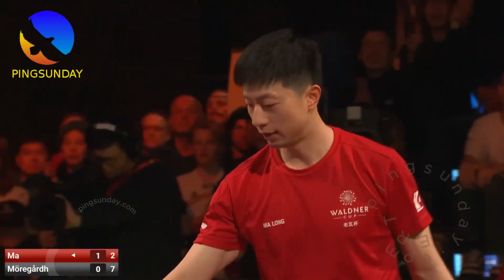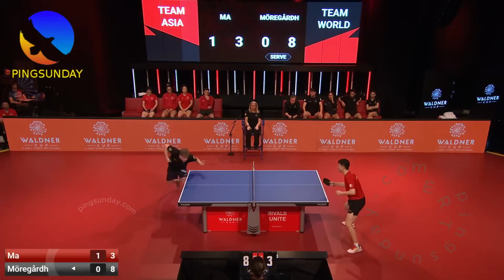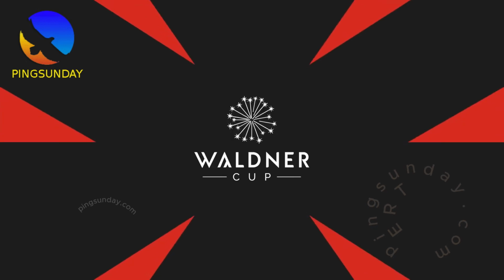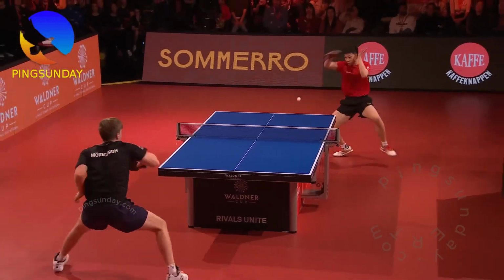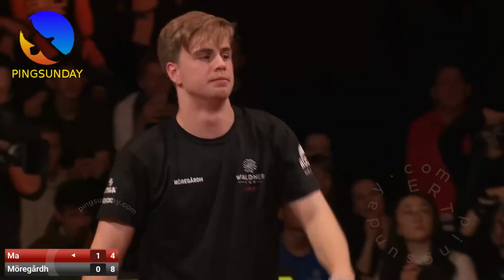Chop block carries long. Oh, it comes back one more time. Malone with the answer. Second tower break, a 4-point lead for Truls. Tough not to love the guy. Oh, the edge of the table. 4, 9.